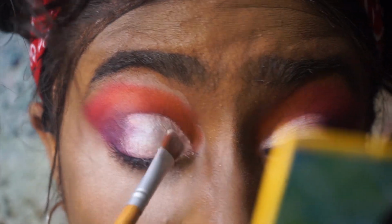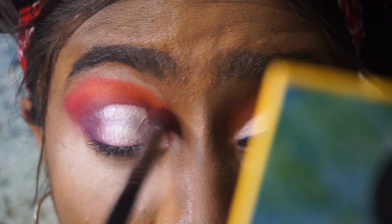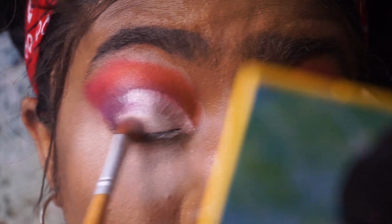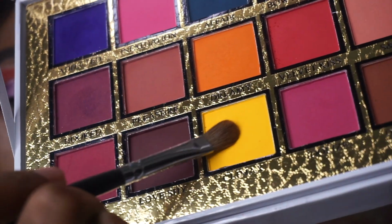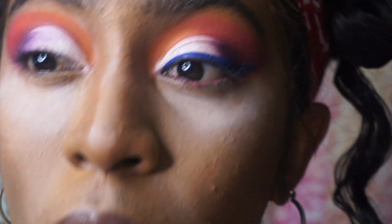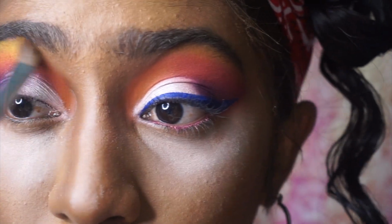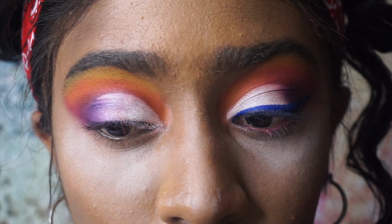Now this white didn't feel white enough, so I did end up kind of going over it with my Morphe 35B. So again, any palette you have with a nice white shade in it, make sure you use it. Now I'm taking the shade Climax on my E250 brush from Mikasa Beauty, and I'm just blending that where you would normally put like a brow bone highlight. This yellow kind of tied everything together for me, but you can do what you want.